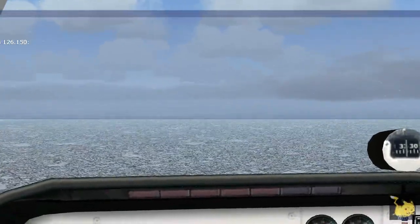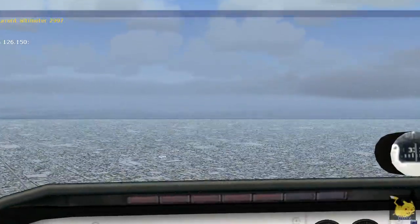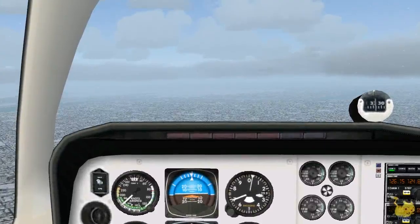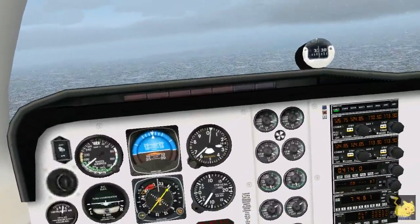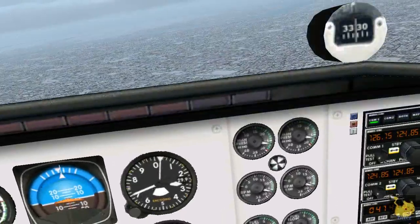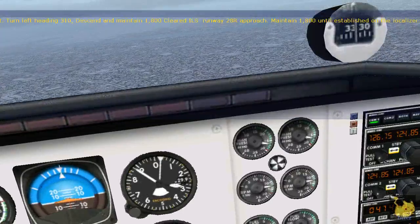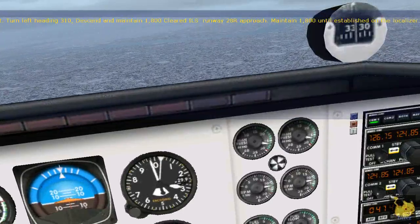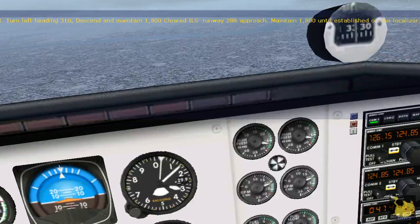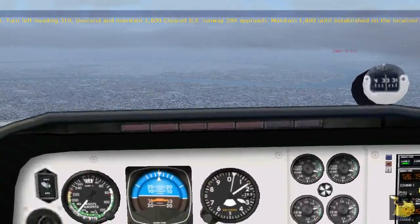Cessna November 4464. Buffalo approach, roger, current altimeter 29.907. Cleared through the Charlie airspace. Baron 680. Cessna 336, contact Rochester approach on 123.7. 123.7 for Cessna 336. You are 20 miles southeast. Turn left heading 310. Descend and maintain 1,800. Cleared ILS runway 28 right approach. Maintain 1,800 until established on the localizer. Contact Niagara Tower on 118.5.